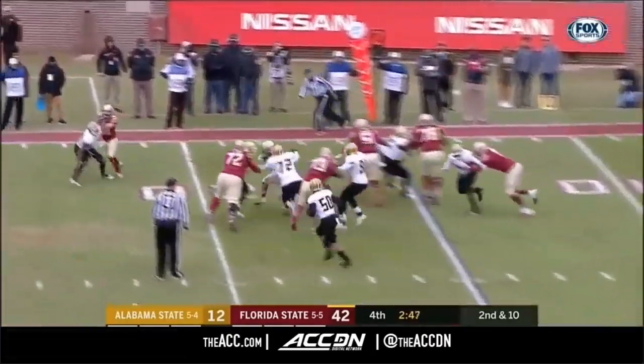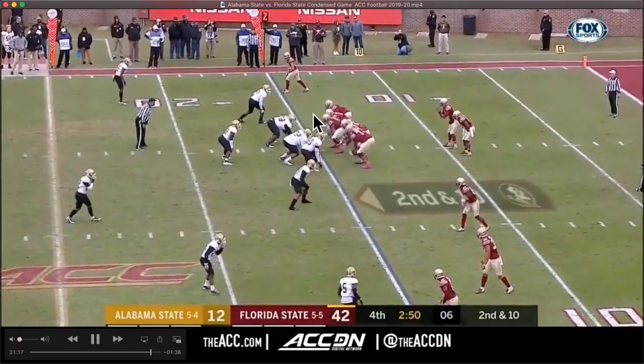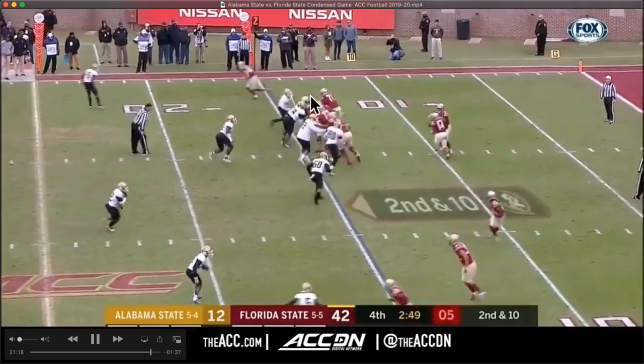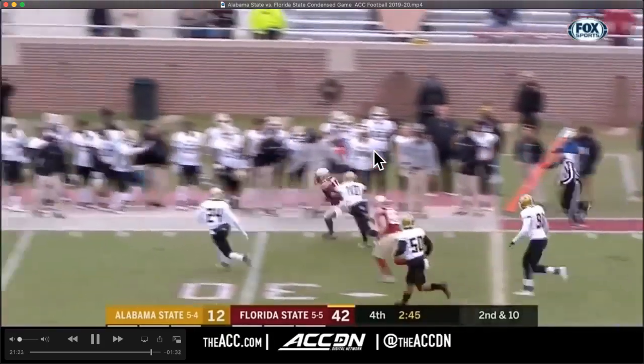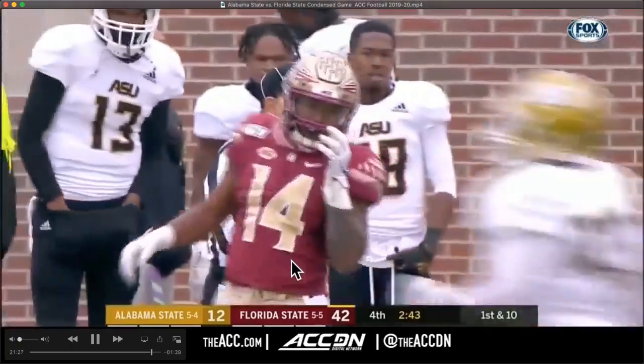So you got backups once again. This time you have Evan, or not Evan. They wish it was Evan. This is Neal here on the edge at tackle. Not horrible. It's a bit of a hold. Needs to move his feet a little better.